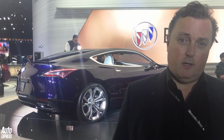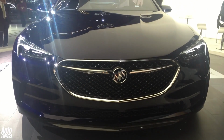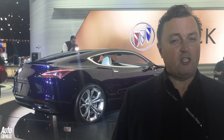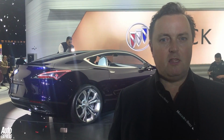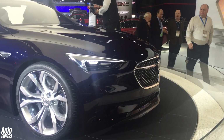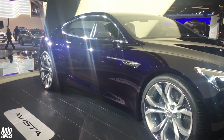This is the Buick Avista. Now, we haven't covered many all-American cars here at Detroit, but there is a chance that this car could end up wearing a Vauxhall and an Opel badge. Apparently the bosses of Buick and Opel in Europe are chatting. Can they make the business case stack up? Let's hope so. Remember the Opel Monza? That was a cracking car. I think this car is even more beautiful.